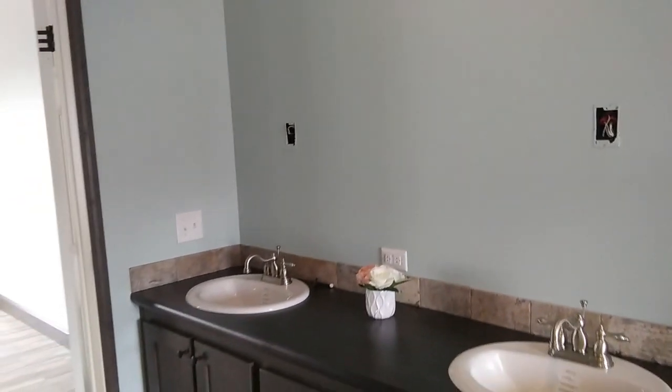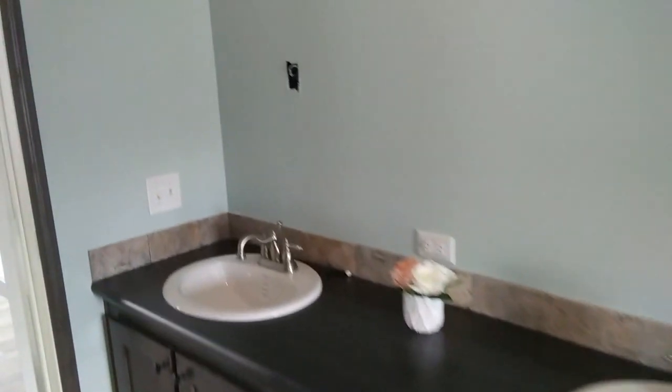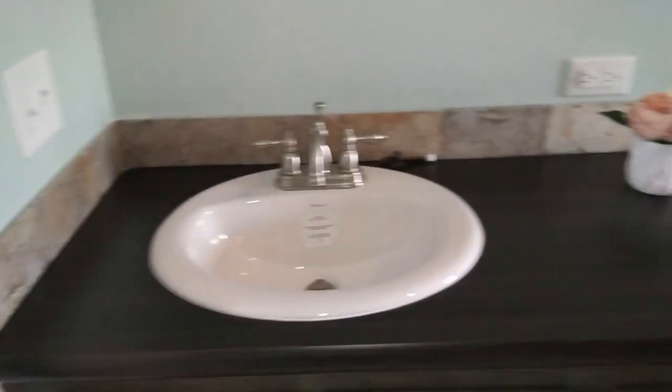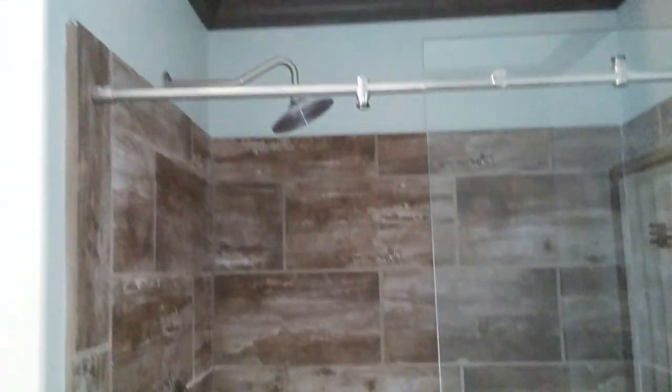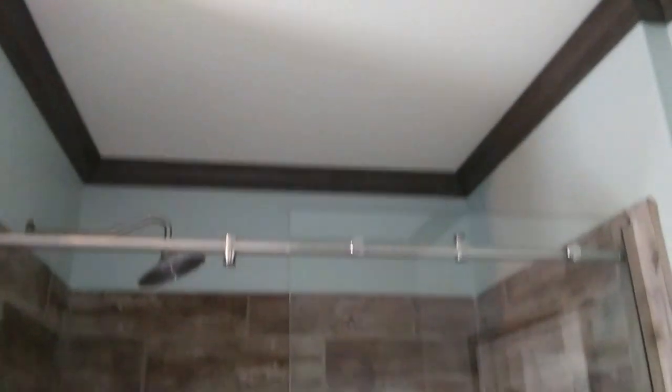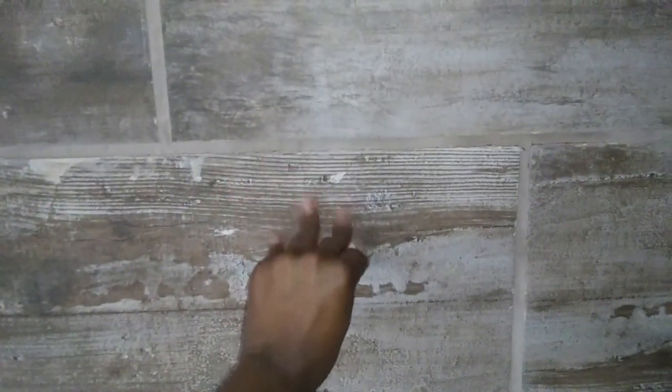All right, so let's check out the master bathroom. It's your beautiful master bathroom. Here's your two double sinks. Now the mirrors are not there right now, but I imagine they'll be putting those up later on. But this is your beautiful sink. You know, this home screams Hispanic Mediterranean. This is a really, really beautiful home. Live Oak did an excellent, outstanding job designing and manufacturing this home. They did an outstanding job.